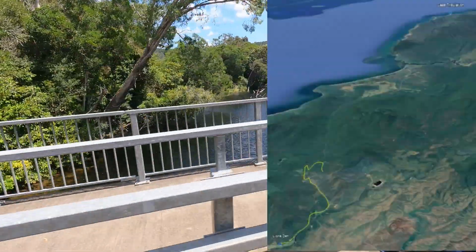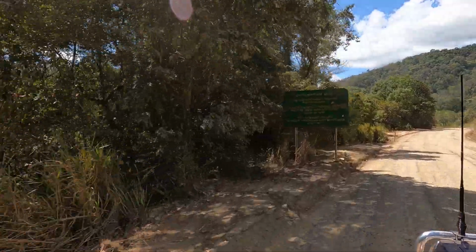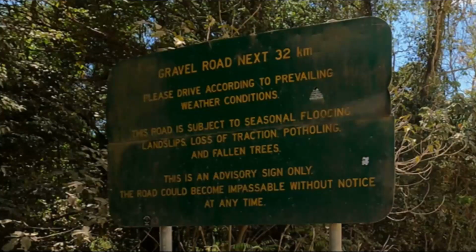From Lion's Den to Cape Tribulation, it's about 74 kilometres. It takes around an hour and a half, depending on road condition.